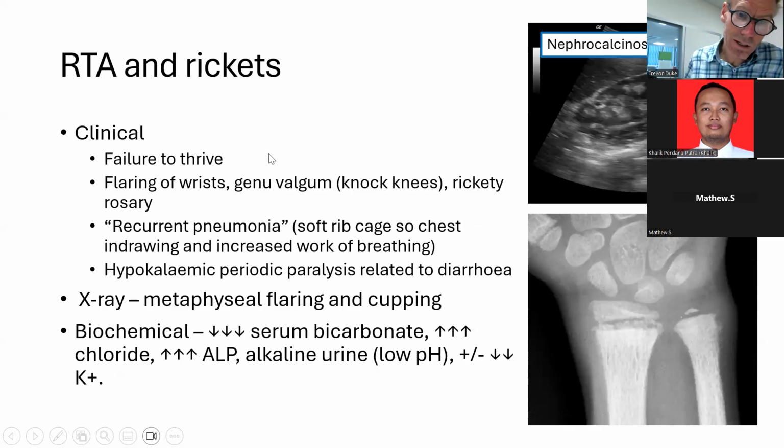So the children present, like I said, with failure to thrive, swollen wrists, swollen knees. They sometimes have full-on rickets manifestations with rickety rosary, those bony prominences I showed in the x-ray before, and you can sometimes feel it in the costochondral junction. They often have recurrent pneumonia, certainly in some parts of the world where renal tubular acidosis is more common. They usually present with pneumonia that's recurrent and failure to thrive.